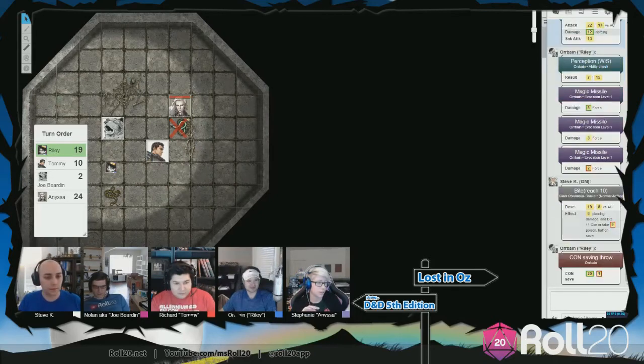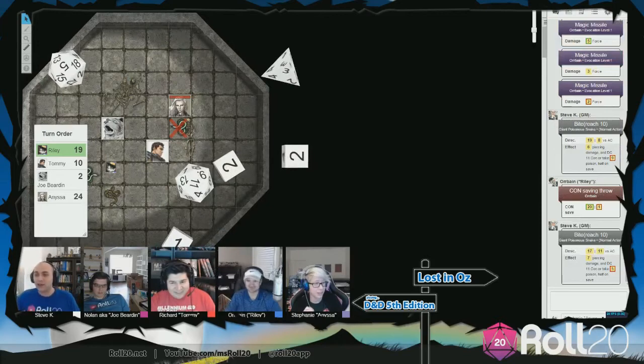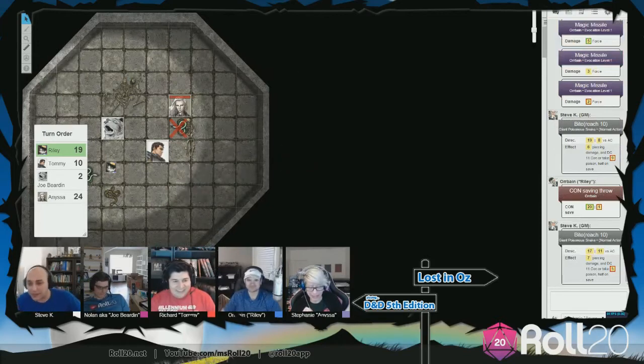Okay, Constitution save, here it comes. 20. Nice. So you only take 24 or more from the poison. Oh my god. So I take a total of 10 damage. That's a lot of damage for me. I need to get the heck out of here. And then the other snake comes rushing from the bones. Oh no. Oh my gosh, snapping you as well. Also biting you for 7 more piercing damage.